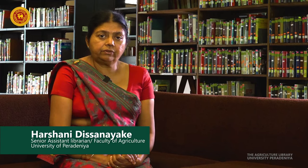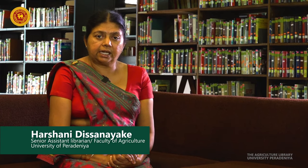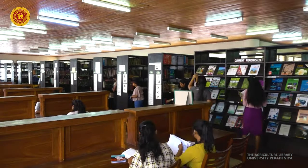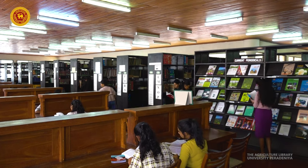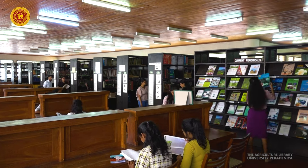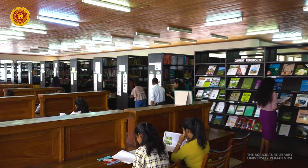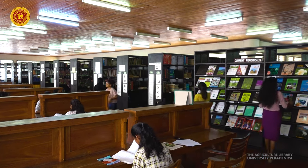I invite all of you to use the Agriculture Library, which is a leading library in Sri Lanka in providing information on agriculture and related sciences. The Agriculture Library has now established a centralized document delivery service through email, aiming to fulfill the information needs of our academics, students, and researchers.